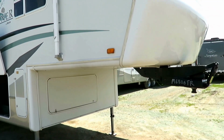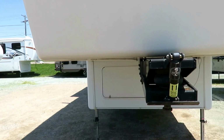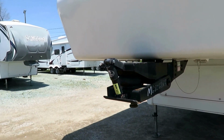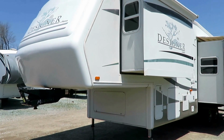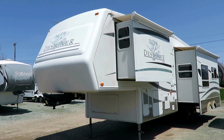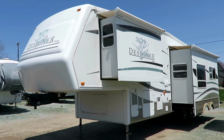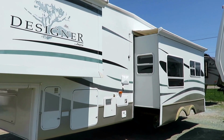It's just being realistic. I do like the bigger pin box on this, though, with that cushion system there. Helps you soak up some of those shocks and jolts going down the road. All your windows open for ventilation. You see that we have the awning toppers on all the slides to help keep the slide outs protected from premature weathering and deterioration. Underbelly enclosed, insulated, heated.